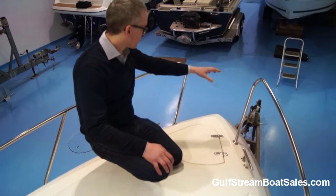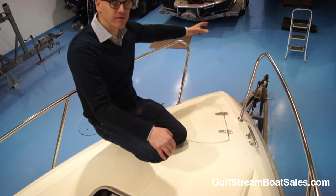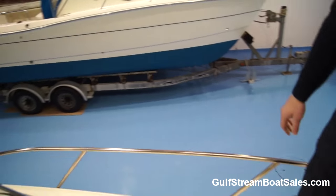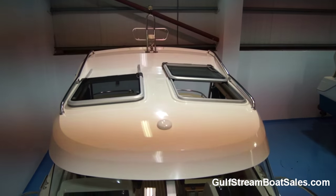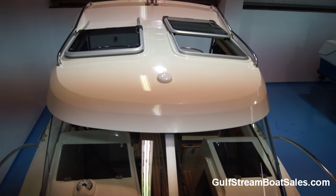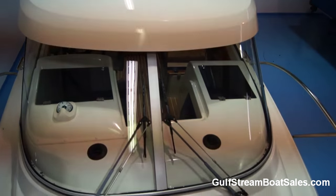And you've got this open bow rail as well. Again, this is another Scandinavian design feature, so you can hop on and off the front of the boat if you need to. You can take a quick look at the roof of the hardtop when we're up here. You've got the little stainless steel arch on the top with the navigation light there, a GPS antenna at the front, and you can see the runners for the sliding hardtop roof hatches, and everything's in perfect condition.